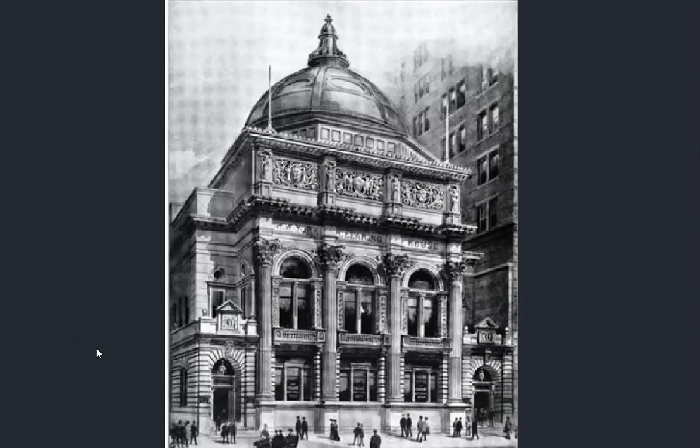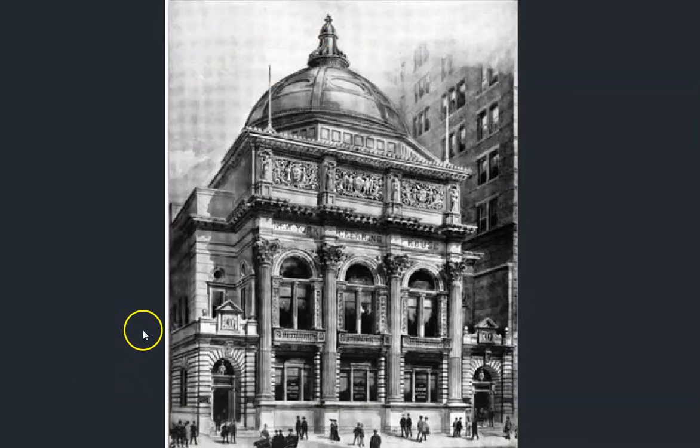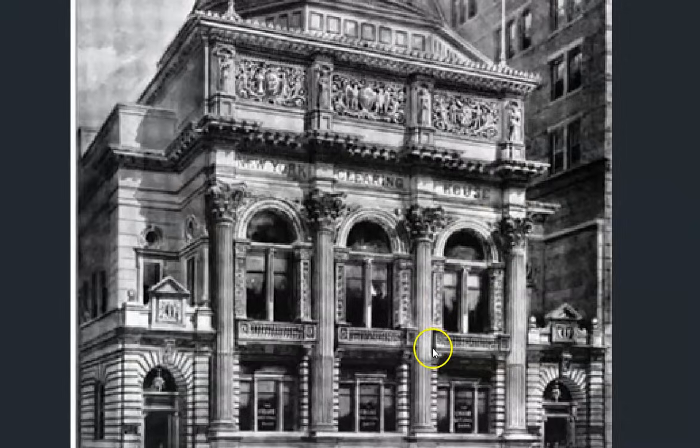So we're looking at a sketch of the clearinghouse in New York City. This one's strange, so the cornerstone was said to have been laid on October 2nd, 1895, and then only 3 months later they dedicated the building. January 15th, 1896, they dedicate the building. I don't know what that's supposed to mean. 3 months to build this, from cornerstone to completion. Complete fiction as far as I'm concerned. Maybe that's why half of what I can find on this are just sketches and illustrations.